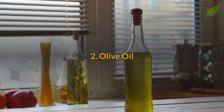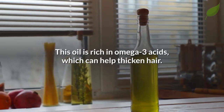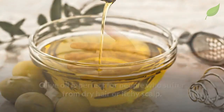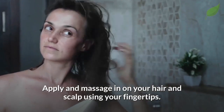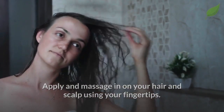Number 2. Olive oil. This oil is rich in omega-3 acids, which can help thicken hair. Olive oil is perfect for people who suffer from dry hair or itchy scalp. Pour some oil on your palm to warm it up, making the application easier. Apply and massage into your hair and scalp using your fingertips.